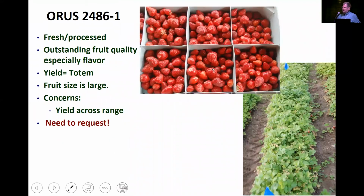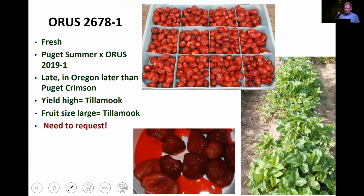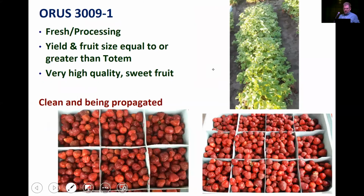As far as grower trials, we have a few selections that are out right now, and we'll just see. 2486 is going to be primarily a processed berry first, but I'm sure it'd work in fresh. 2678-1 is probably one of the best flavored strawberries we've had, and maybe it's because of that Puget Summer parent. But it can be a little bit hard to cap, and it may not be dark enough for processing. We'll see. And then 309-1, that's one that's a little bit further behind.